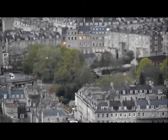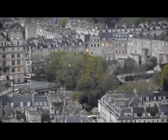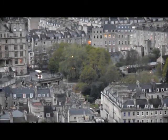It's in a prime location in Bath. You can't see that from here because there's buildings in the way. But where the trees are, just there's a really nice park, and there's a weir called Pulteney Weir. You may have heard of Pulteney Bridge, which is famous, which I'll show you another time too.